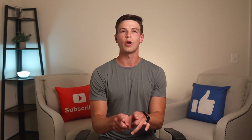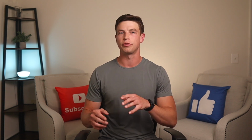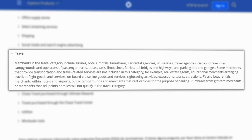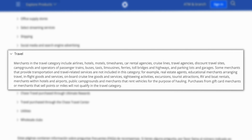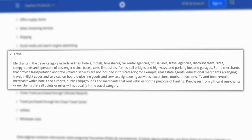So the $300 travel credit can be applied to a pretty broad range of expenses that Chase classifies as travel. And they explain it here on their website too, that purchases made for things like airlines, hotels, buses, taxis, tolls, parking, and stuff like that is all going to count towards that travel credit.